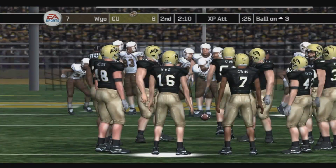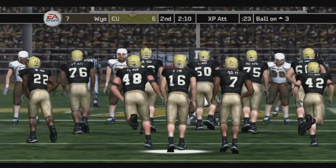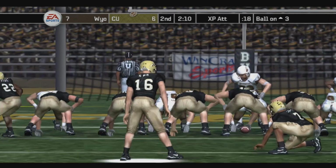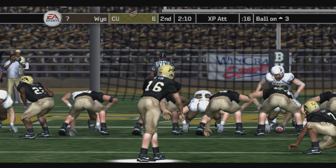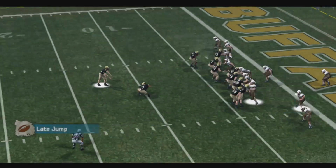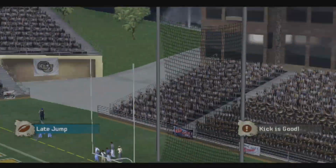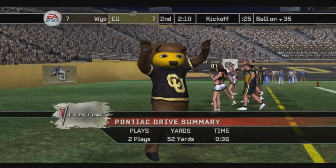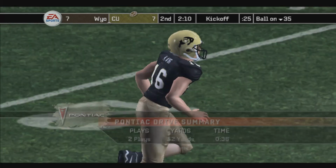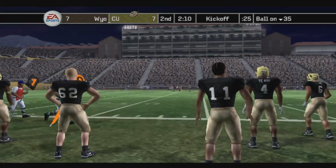Will be tied with the extra point. And he converts the extra point. So with just over 2 minutes left in the 2nd quarter, our score, Colorado 7, Wyoming 7.